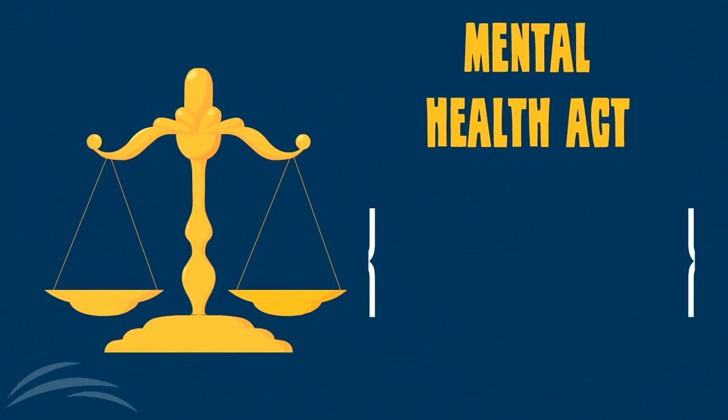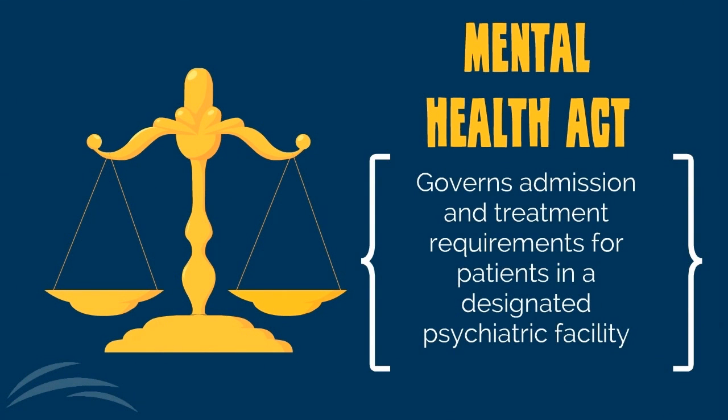The Mental Health Act takes precedence over PHIA. This act governs the admission and treatment requirements for patients in a designated psychiatric facility.